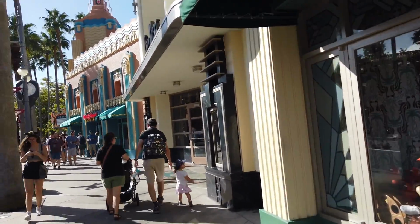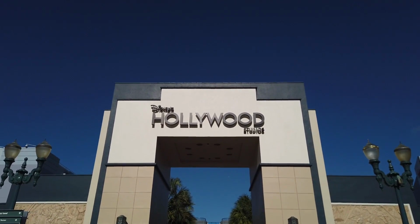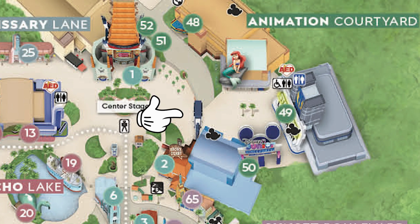We just finished Sunset. We are now going to go under this Disney's Hollywood Studios sign and archway, and that is going to take us into Animation Courtyard.